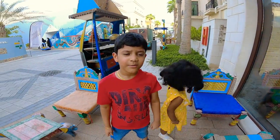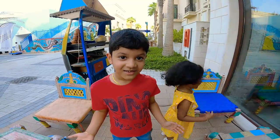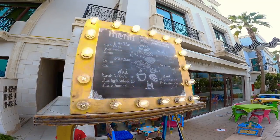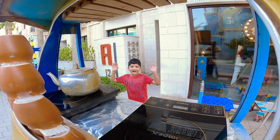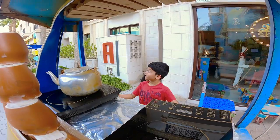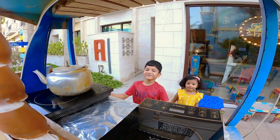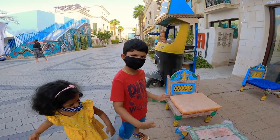This restaurant's name is Chota. Do you know what is Chota? In English, it's small. Hi, I'm in an auto. Beep beep. Does anyone wanna ride? It has all the stuff from India. I think this is from Rajasthan.